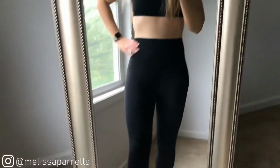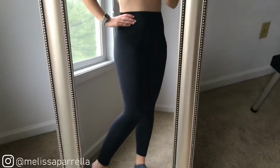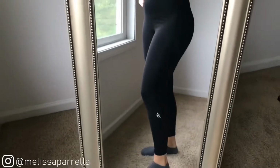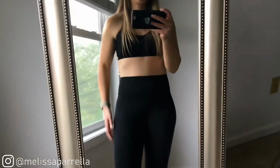All right, I have the Petula leggings on. I'm going to go ahead and stand up. Did they even look any different? I think at first glance you're like, oh my gosh, are those the same? But there's the logo, so you can tell that they are different. There is some seaming down the inside that sets them apart, makes them look a little bit different.